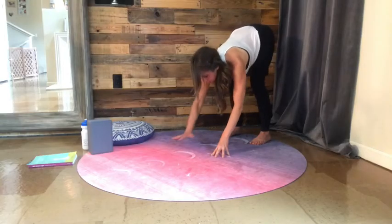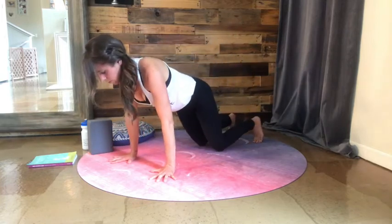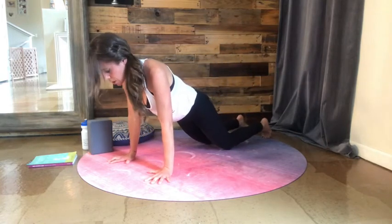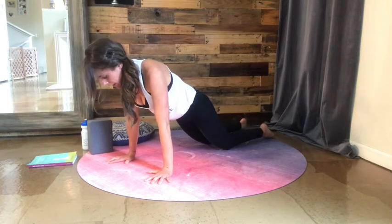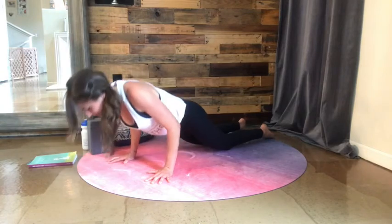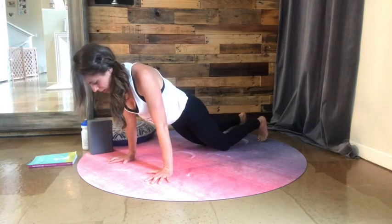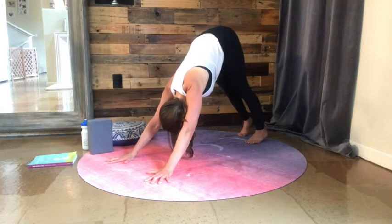Plant the hands, walk the hands forward. Lower the knees down. Do a modified push-up, modified chaturanga. So your knees are lowered. Hug your baby to your spine. Bend the elbows, kiss the earth, untuck the toes, and push those hips high to the sky, down dog.